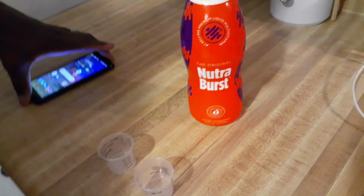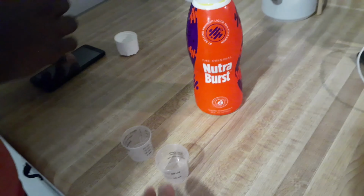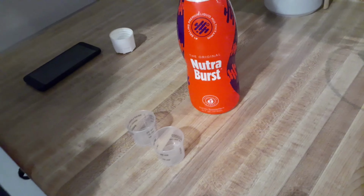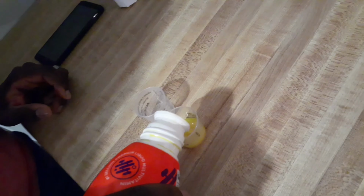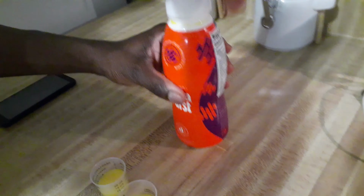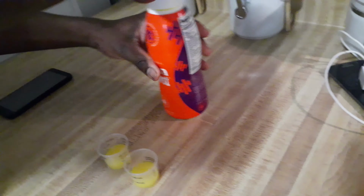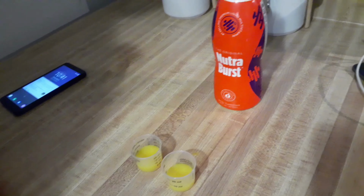Okay, so we always start out with our Nutriburst first, and normally we have three little cups, but Kelly is still asleep, so you can go ahead and pour it. Y'all, you have to start your morning with Nutriburst. Get those vitamins in, get that burst of energy, build your immune system. Let's tell them really quickly, remind them of what the Nutriburst has in it.